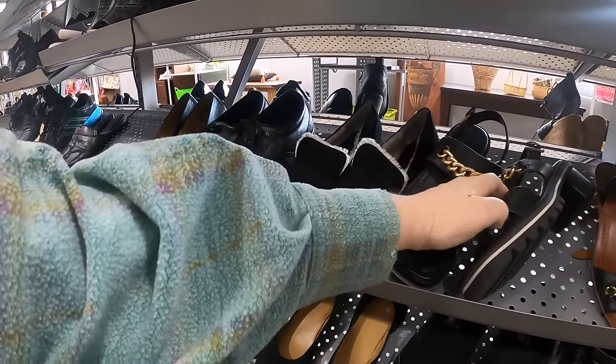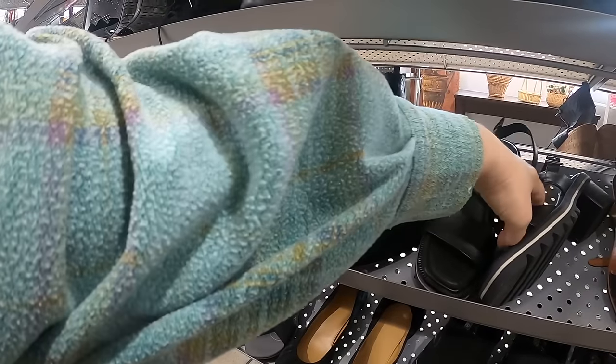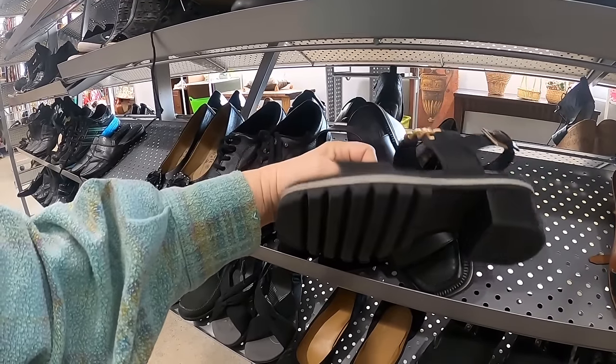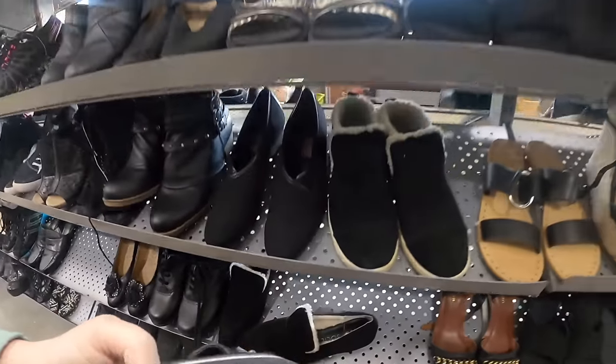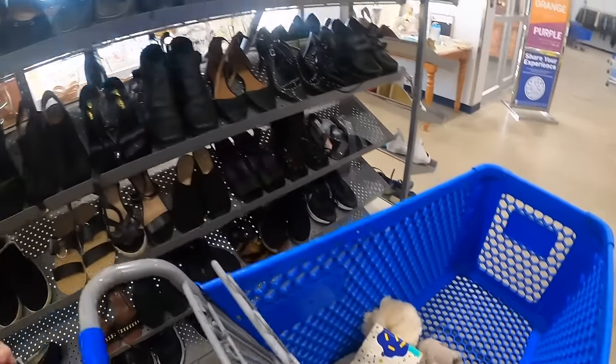This is definitely a heavy duty sandal. I mean, this is probably one of the heaviest pairs of sandals I've ever picked up. This has got some weight on them. I'm gonna stick this in the cart too. Like I said, those are heavy.